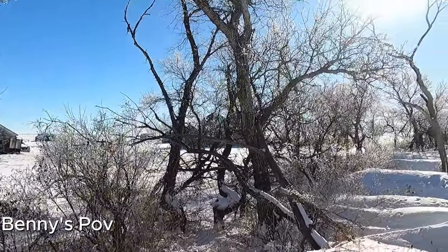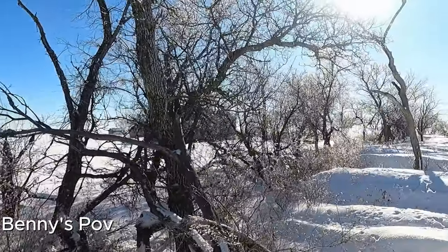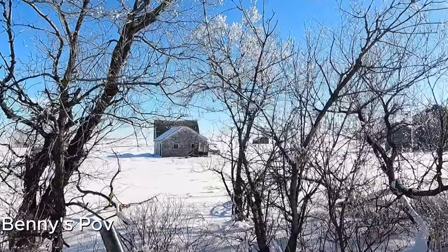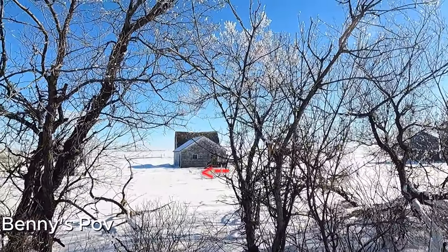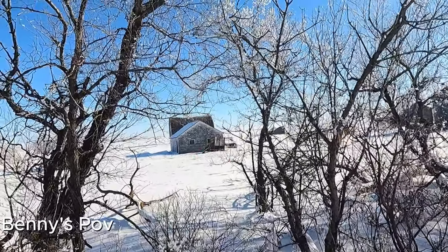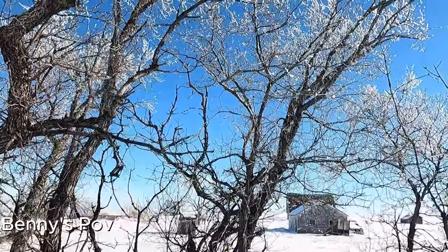I just saw a rabbit. I might have seen a big chungus. Oh, rabbit, rabbit, rabbit! Then it's rabbit. Shoot. He's behind the shed.